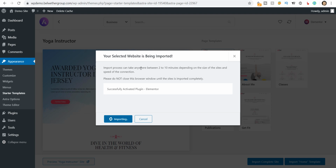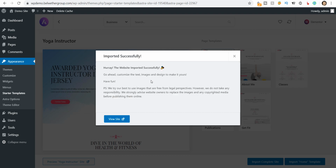Alright, so it's saying that the import process can take anywhere between 2 to 10 minutes depending on the size of the site and speed of the connection. Do not close this browser window. And it has also installed and activated the WP Forms plugin, which is another plugin for adding a contact form on your website. You can use any plugin for contact forms. I suggest either using WP Forms or Contact Form 7. These are the most popular contact form plugins, and they are super user-friendly and lightweight, so it does not really make a difference on the loading speed of the website. Alright, so the website has been imported successfully.